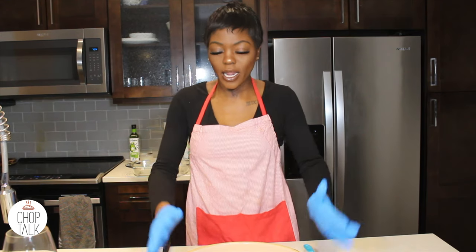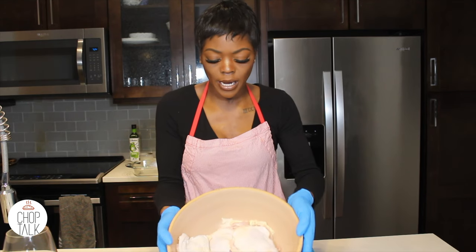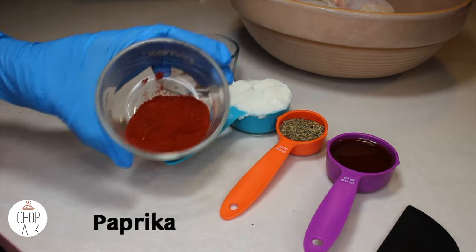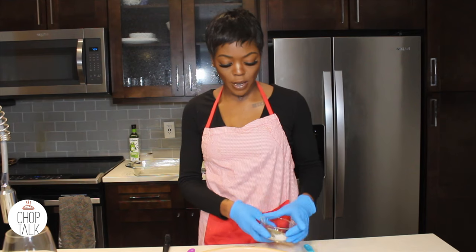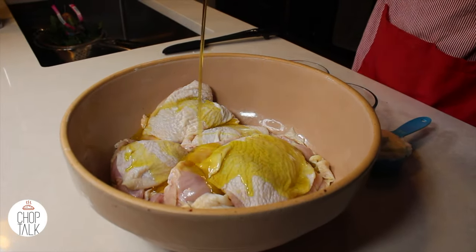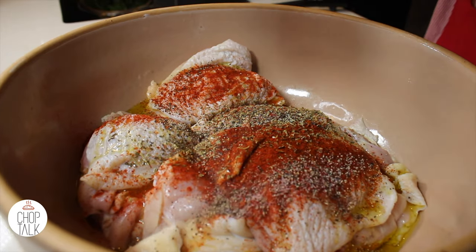ahead and get started. I've gone ahead and cleaned and prepped my chicken. I used vinegar, salt, and water. I let this sit for about 30 minutes and then I rinsed it off. So what you're gonna need is olive oil, Italian seasoning, paprika, and I have this lovely salt and pepper mix where it's just equal parts salt and pepper, and some plain non-fat yogurt. All right, so we're gonna go ahead and start with the olive oil, and then we're gonna do the dry spices, and we're gonna finish it off with yogurt, and then we're gonna place it in the fridge to marinate for about 1 hour.